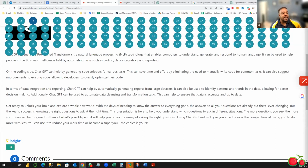All right, so get ready to unlock your brain and explore a whole new world. The days of needing to know the answer to everything are gone, okay? The answer to all of your questions is already out there, and they're ever changing. But the key to success is knowing the right questions to ask at the right time.